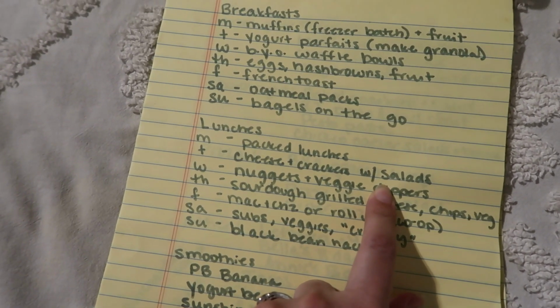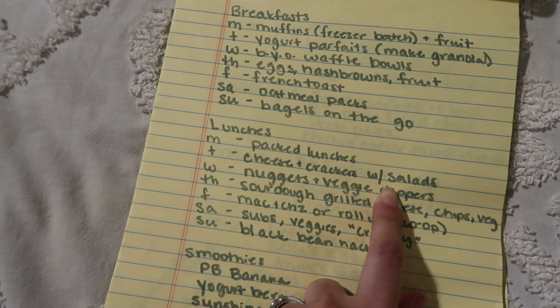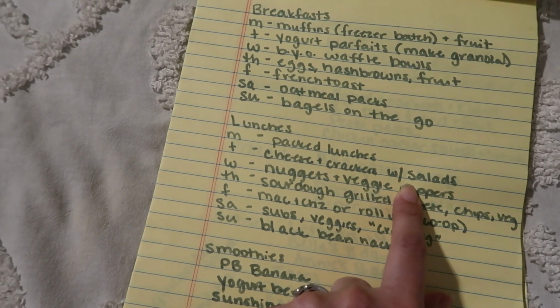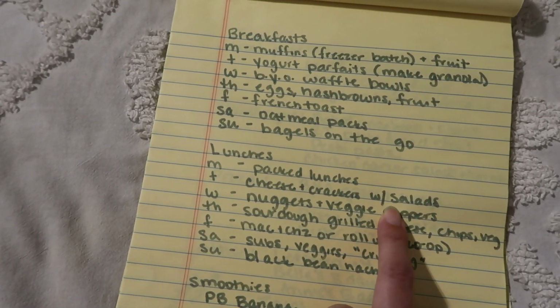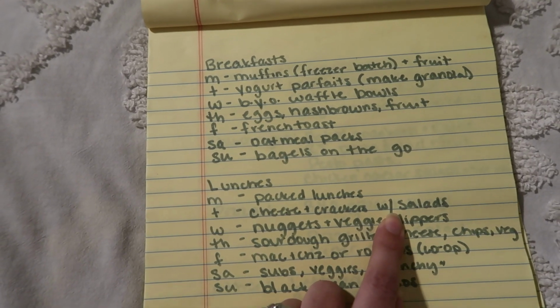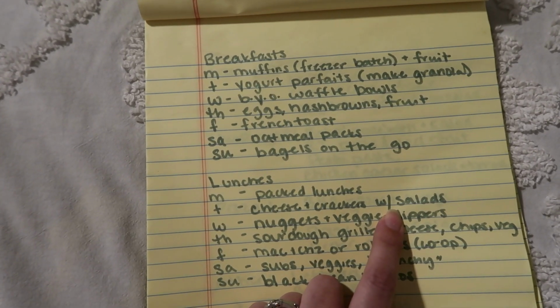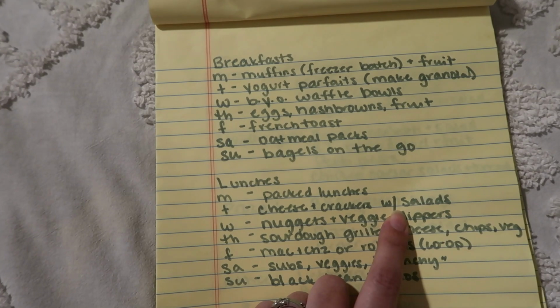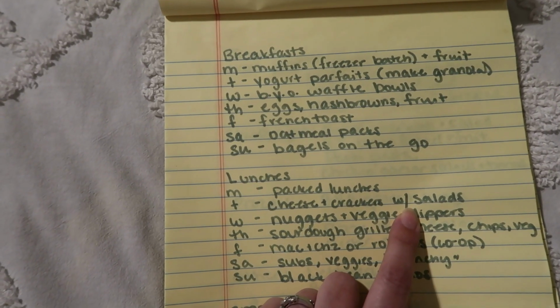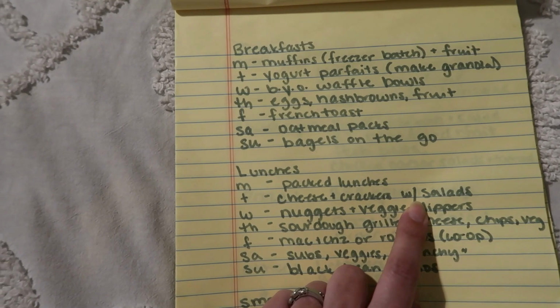I don't put it on the menu every single month because it takes me a while to prep it at the beginning of each week, but they've been asking for it. They've been swimming a lot, they've been beaching a lot, and so it seems like a salad bar is good for March. So cheese and crackers with salad bar, and for salad bar, I just chop up some veggies at the beginning of the week, put it in a bunch of little Tupperware type containers and pull it out and stick it on the table.